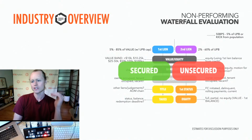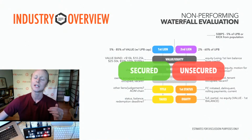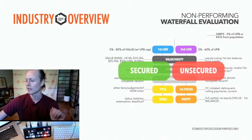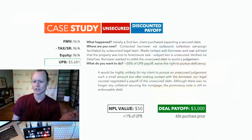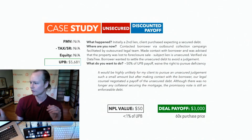And that's secured versus unsecured. That's the first thing we're going to talk about today, because secured versus unsecured is the biggest driver of pricing that there is when you're valuing a mortgage note. And to start this little discovery process on secured versus unsecured, and you'll know this by the title, we're talking about DataTree. I think that was the title. Yeah, DataTree is a great way to research secured and unsecured. So here's a case study we did, I think in week 4.